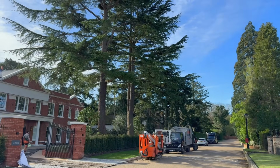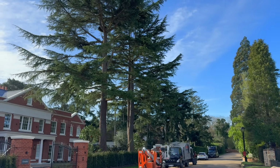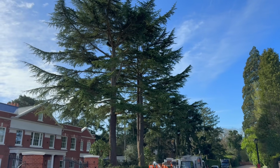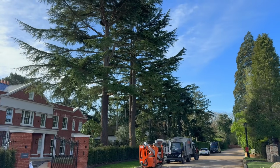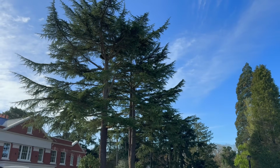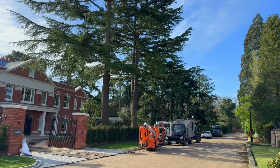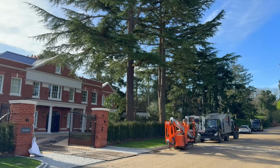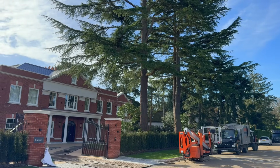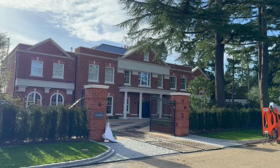Nice job for the sun today. Reduction on these two cedars, just pulling the overextended limbs in 3 to 4 metres out the top. Shape up and crown clean. Got the mute there. Ryan's just put his SRT line in over the top. Yeah, should be a good day. What a gaff.